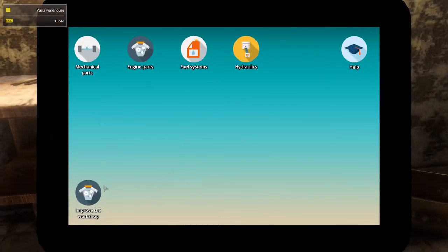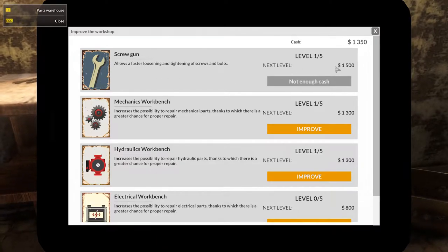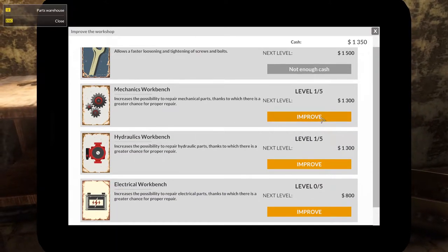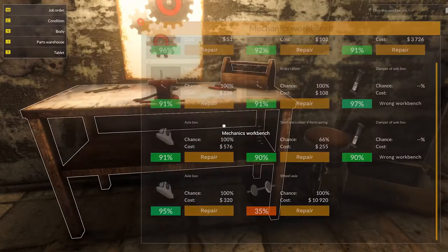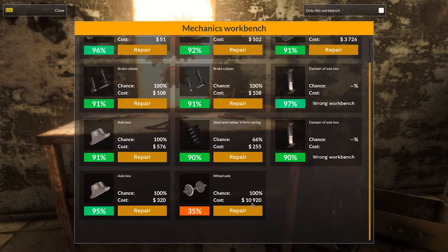Can we somehow upgrade our mechanical workbench even more? Just to try and screw gun. I've already upgraded this one. Mechanical workbench is gonna cost us 1,300 to level up. I don't see any other means of upgrading anything, in fact. Therefore, I'm gonna upgrade the mechanical workbench. Seems to be a useful upgrade. So yeah, there you go. Let's do that. We're gonna use it in the future. We're left with just 50 bucks, but who gives a crap? There you go. It's still 10,000.